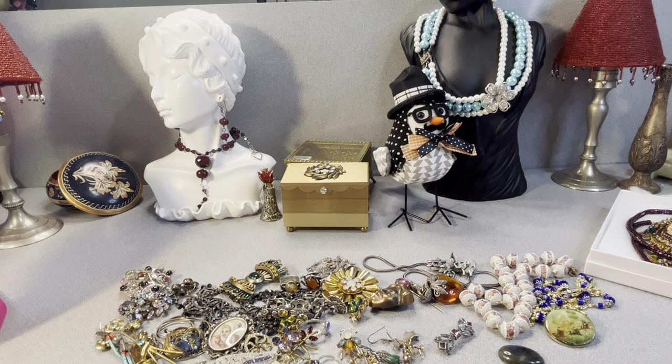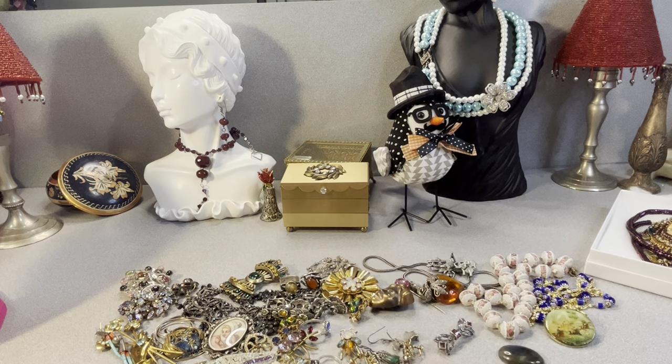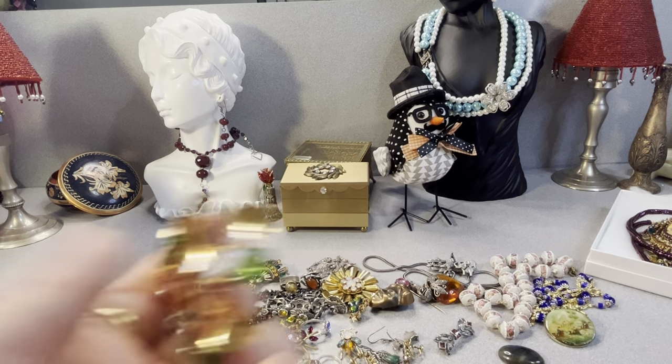I gave it to my daughter and she gave it back to me because I was fascinated by it. She's like, you can have it back. I don't really wear it. I get this from Adrian. Alamode by Adrian. This is another Coro Sterling. It's a big one. I collect Coro. I was happy to find this.